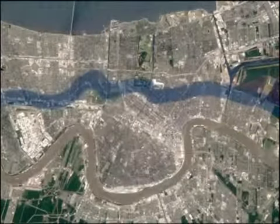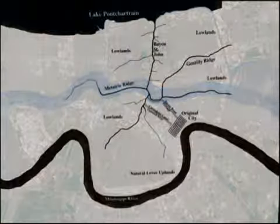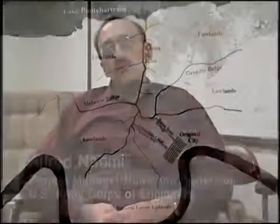Maybe 1,500 years ago, the Mississippi River traveled through what is now the city of New Orleans. When it moved to where it is today, it left the Metairie Ridge and the Gentilly Ridge. 60 to 70% of the city is below sea level. The areas along the river are pretty much above sea level.